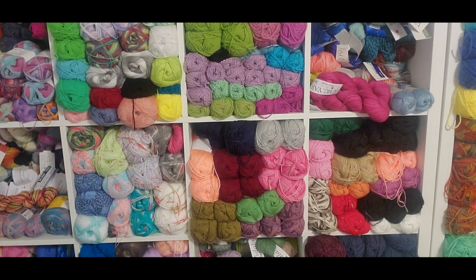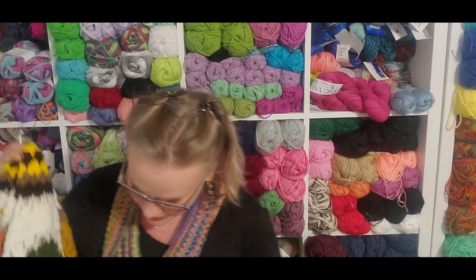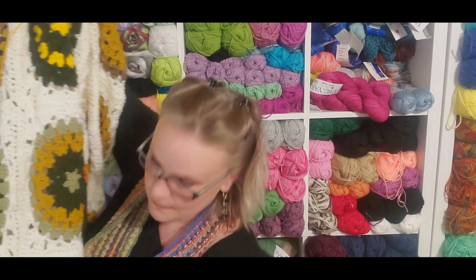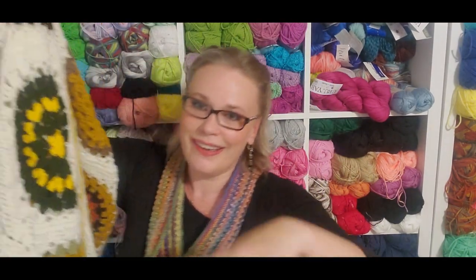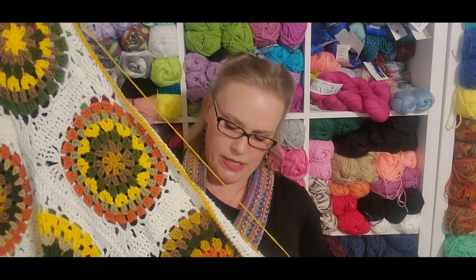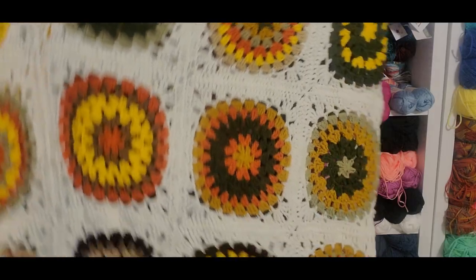All right. So, you will have noticed that there are no blocks being shown today. That would be because all 12 of the remaining blocks are now attached in my blanket. So I finished putting this together. Please don't get lipstick on that white yarn. My fall blanket.